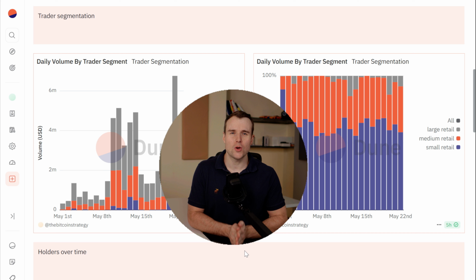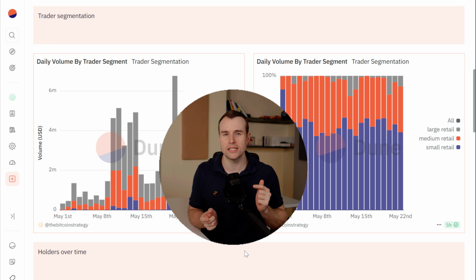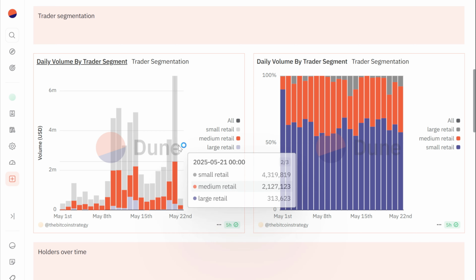Now here we've got the trading volume. So on the left side in US dollars and on the right side normalized to 100%, we look at the different wallet segments, as in how large is the wallet that's holding the token. And we see increased trading volume over time. We don't necessarily see how one particular wallet size is dominating that increased trading volume.